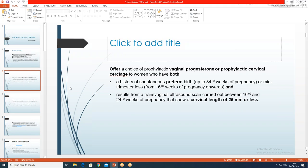Now there is always a question regarding whether to give progesterone or cervical cerclage. You can give either of the two. Either you can give progesterone or cervical cerclage to women who have both factors: history of preterm labor plus, in this pregnancy, cervical length less than 25 mm. If both factors are present, you can either give progesterone or do prophylactic cervical cerclage.